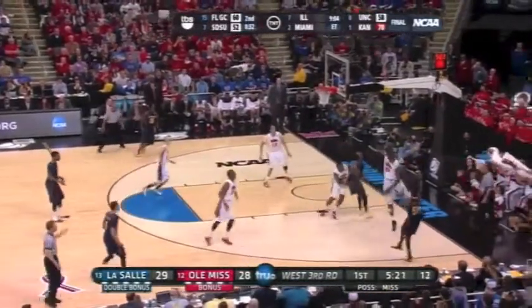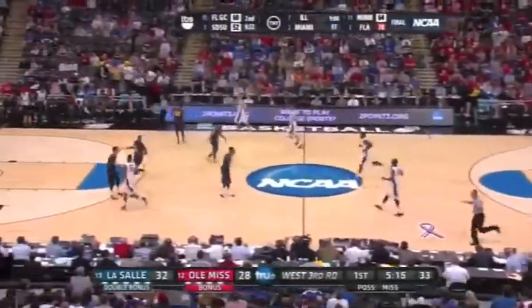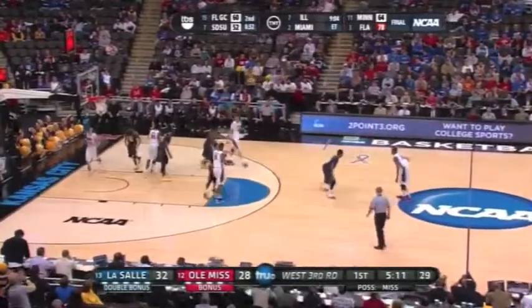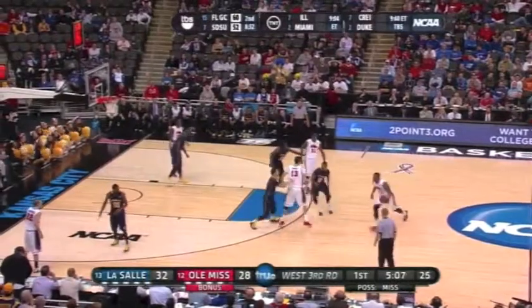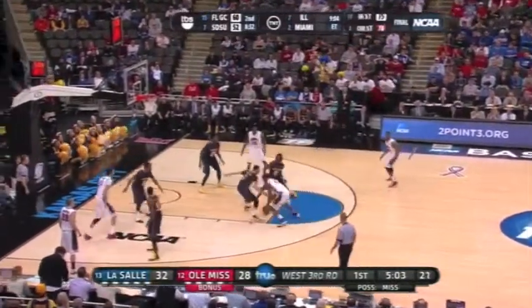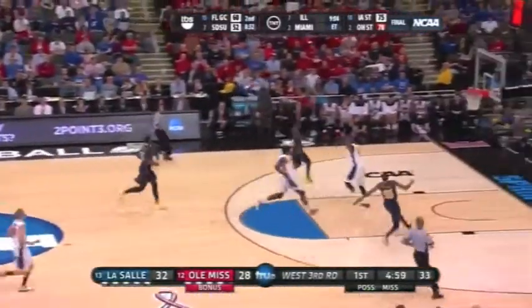Peterson gets it back. Galloway. Another 3 for Ramon Galloway. And Holloway was all over the shot, more rotating out of that Ole Miss zone. Looked like he almost got a finger on it, but Galloway put so much arc on it. Beautiful stroke. He is 4 of 6 from beyond the three-point line. Has 16 points off the steal.